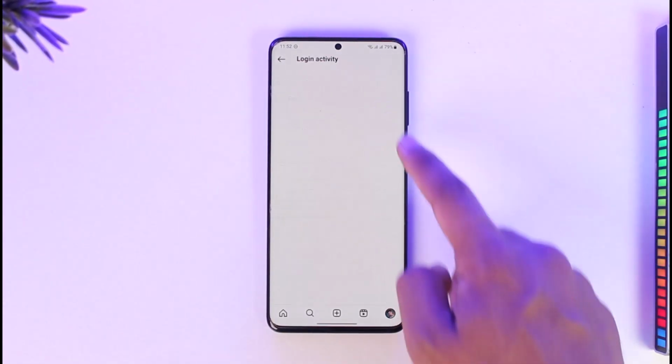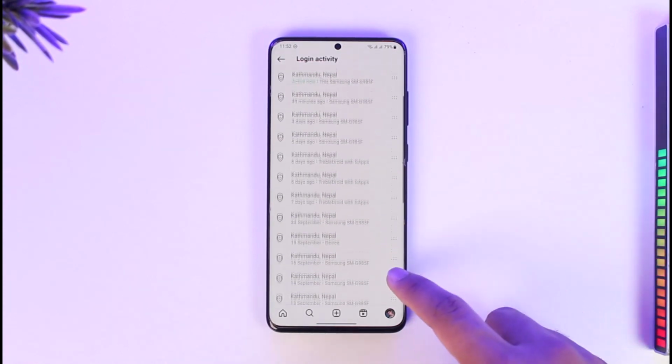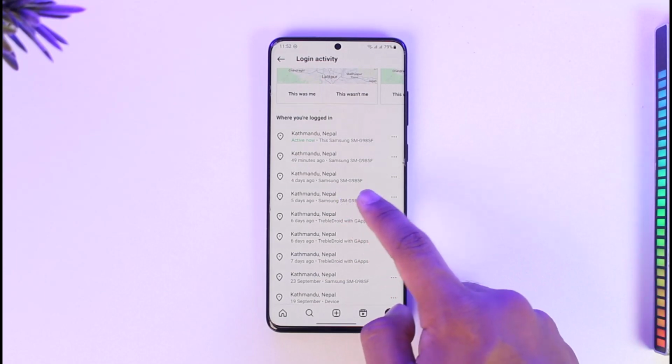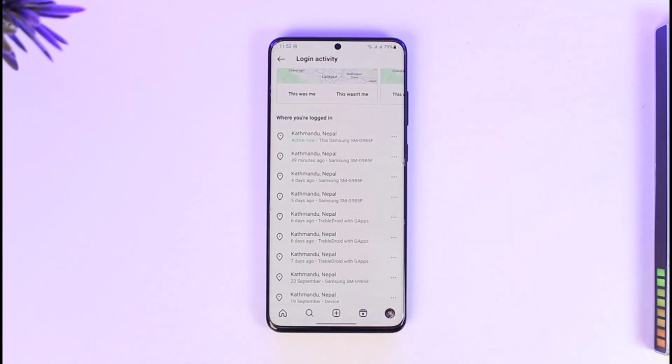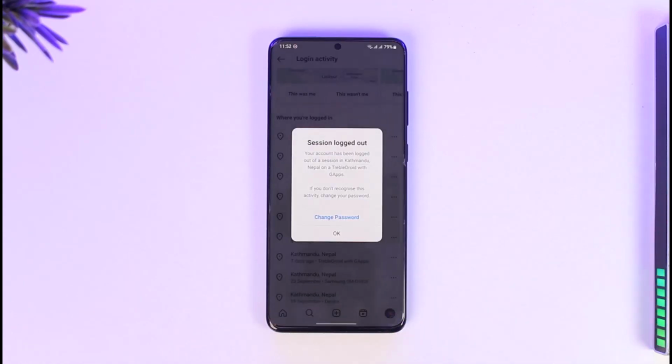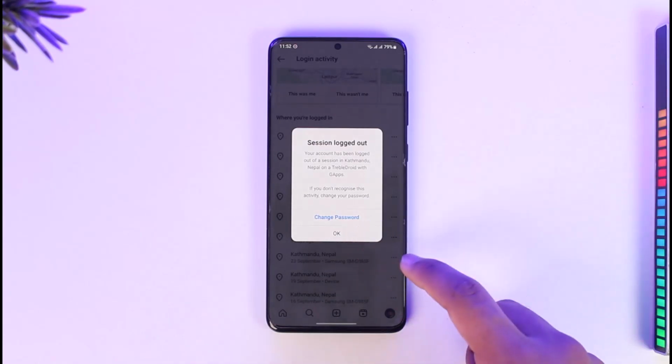Then go to login activity, and then here you will be able to see a list of devices. If you don't recognize a certain device, because of course it's going to show you the model name on which your account was logged in, you can tap the three dots option, tap on the logout option to log them out of your Instagram account. And as I said, changing password is also a basic thing.